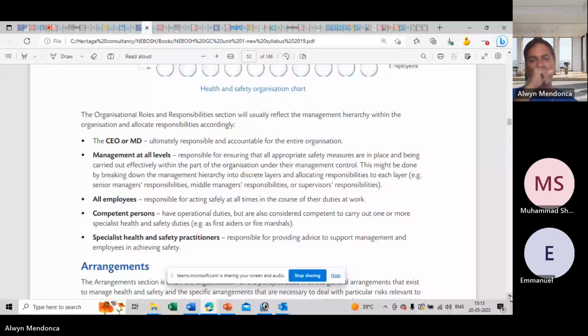The CEO is ultimately responsible and accountable for the entire organization. Management at all levels, or the managers, are responsible for ensuring that all appropriate safety measures are in place and being carried out effectively within the part of the organization under their management control. This might be done by breaking down the management hierarchy into discrete layers and allocating responsibilities to each layer. All employees are responsible for acting safely at all times in the course of their duties at work.